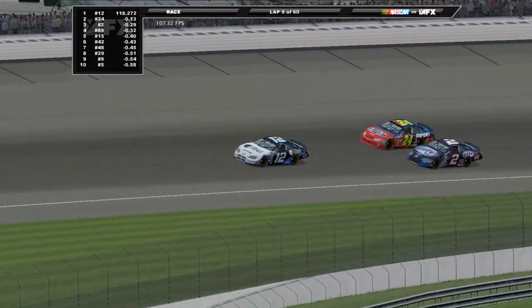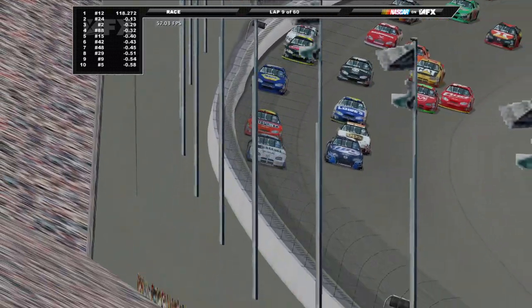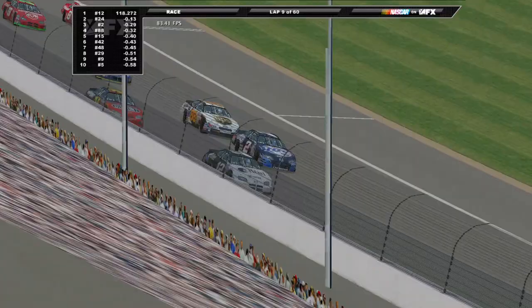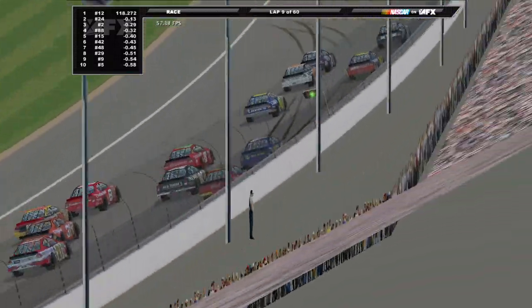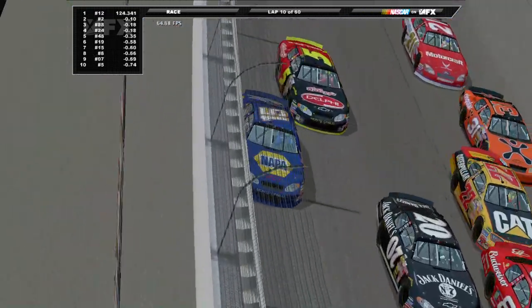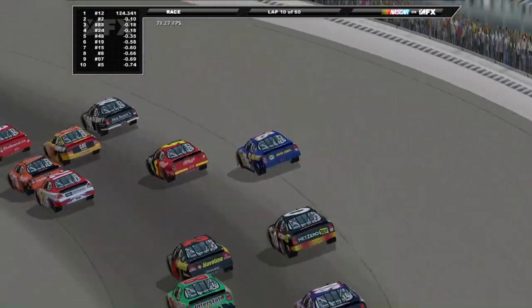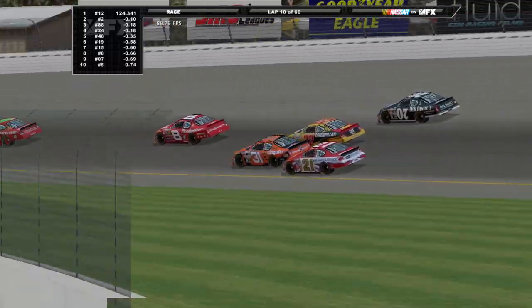Here comes Rusty Wallace, trying to get to second place and get up behind his teammate Ryan Newman. The Penske Racing Boys 1-2 right now, out in front. 1 and 2 once again. Couple cars scraping the outside wall.